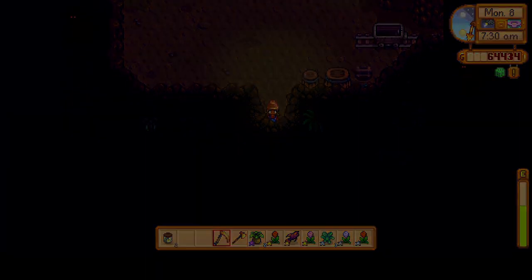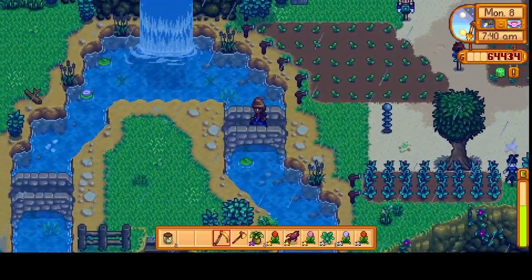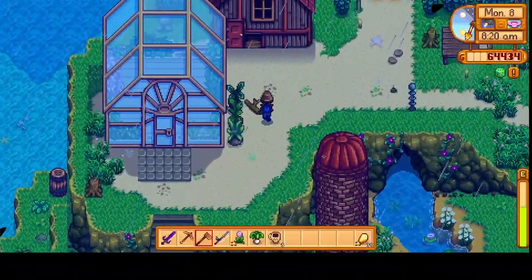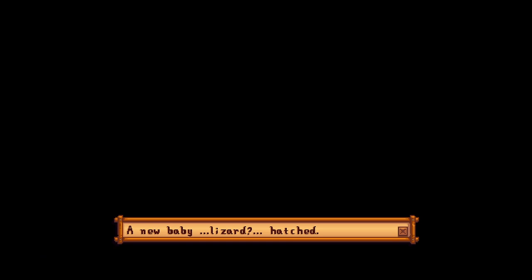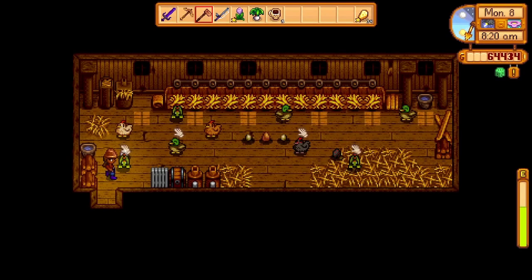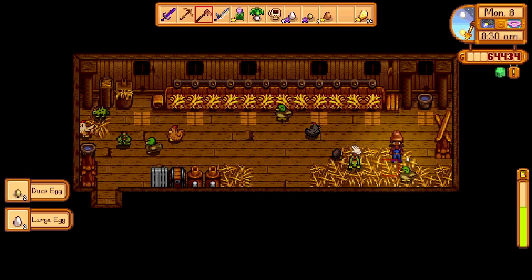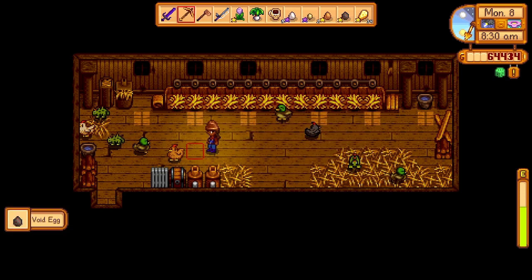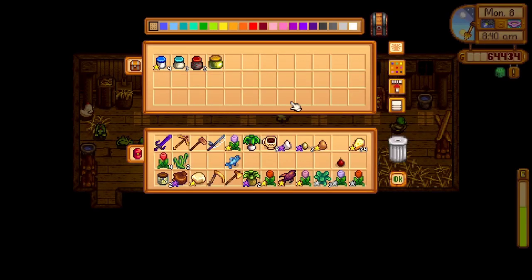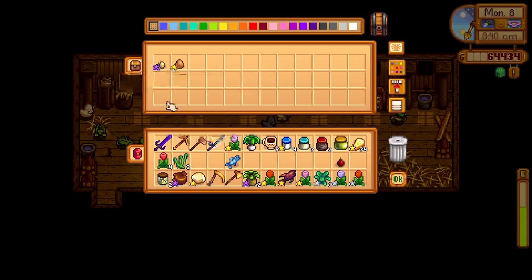Okay, let's go check in on the animals. Okay, a new baby lizard has hatched. Waka Bell. Welcome, Waka Bell. I think. Do I have space in here still? Might want another boy chicken. There we go. And let's take out some mayo for selling.